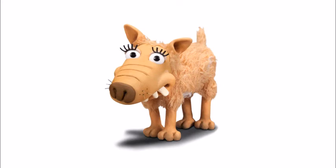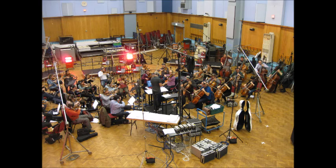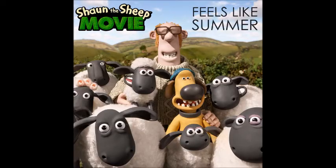For the music, they had to do a different approach to the TV series that Mark Thomas had scored. So Ilan Eshkeri scored the music. The music was performed by the London Metropolitan Orchestra and was conducted by Andy Brown. The main song in the feature film, which is called Feels Like Summer, was written by Ilan Eshkeri, Nick Hodgson, and Tim Wheeler. Tim Wheeler also sang the song in the movie.